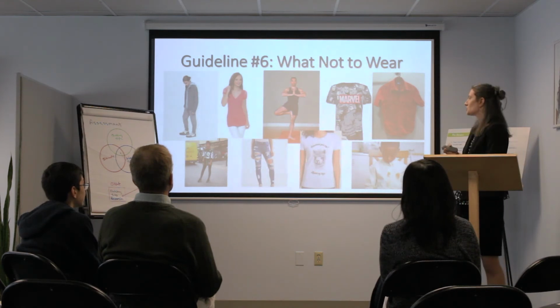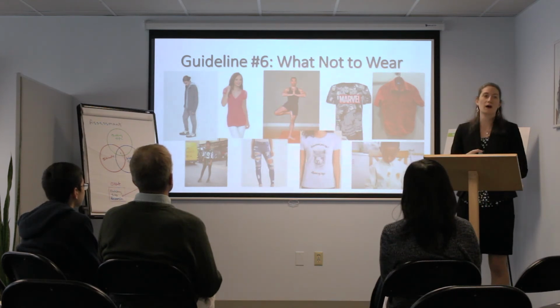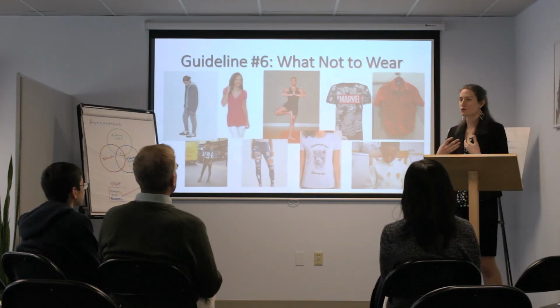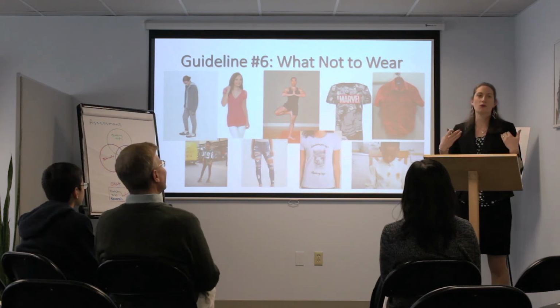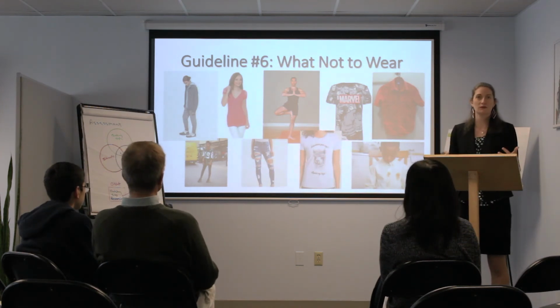Avoiding suggestively short or low-cut clothing for men and women is always a good idea. Men, keep those shirt collars buttoned. They don't need to see your chest hair. And ladies, same thing. Don't wear those low V-neck tops. They don't want to see that.